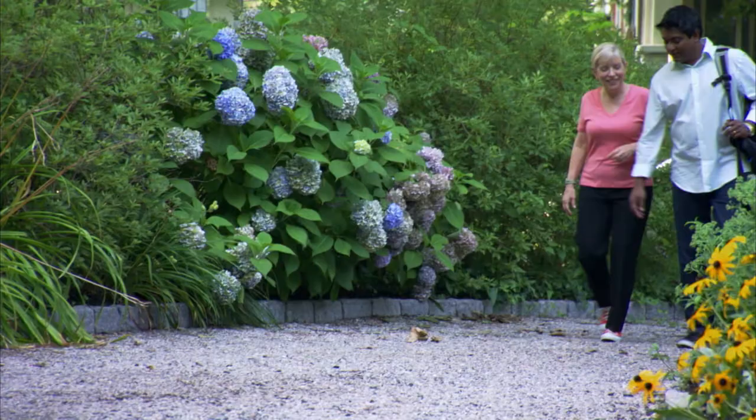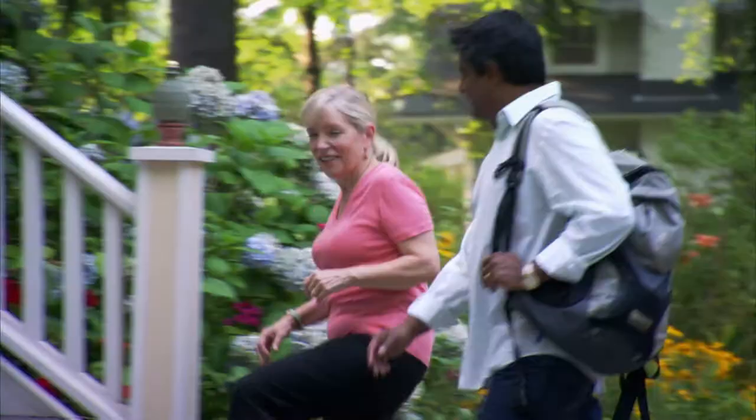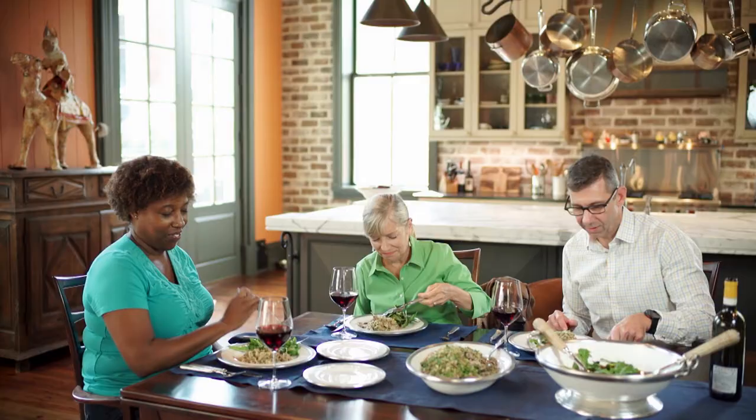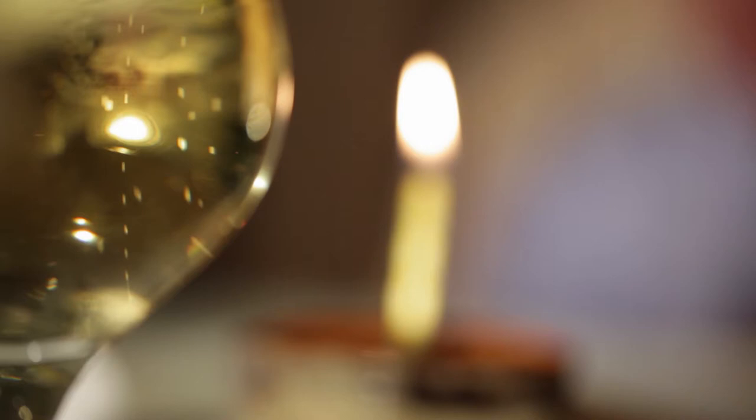Back home, my old buddy, Floyd Cardoz, brings the easy elegance with his signature Indian kebabs. I love kebabs. Okay. Everyday elegance is the name of the game today on Sara's Weeknight Meals.